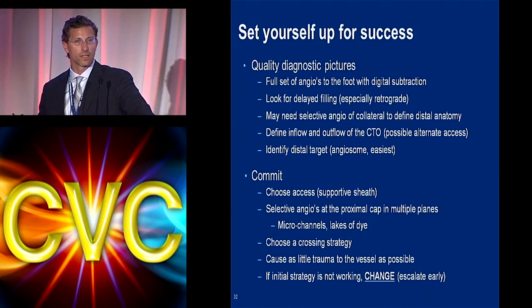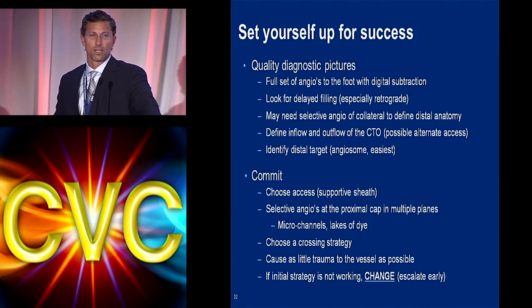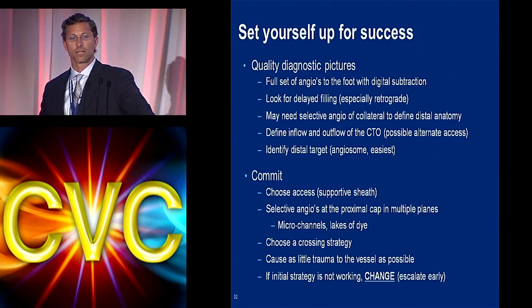Look for delayed filling of those pedal vessels. You may need to inject directly into a collateral to define the inflow, and look for collateral filling of the distal vessel to see where your target is that you're trying to cross to. Define the inflow and the outflow of the CTO and identify the target you really want to reach, especially if it's a wound patient. You really want to get straight-line flow to the angiosome of that wound.